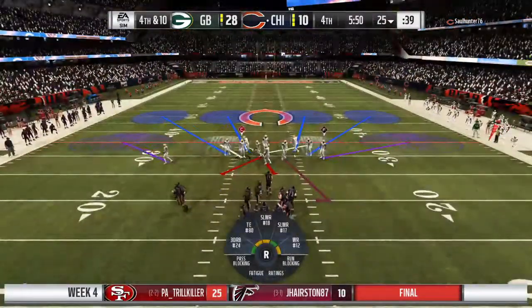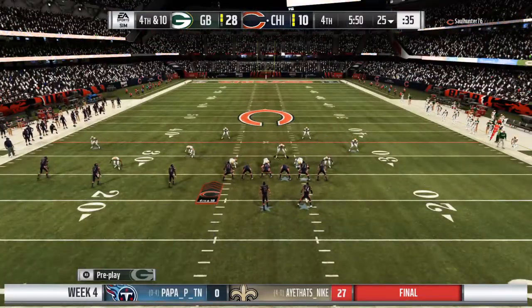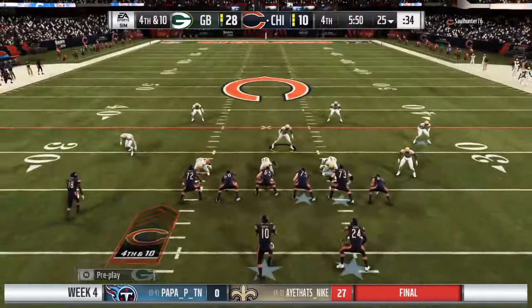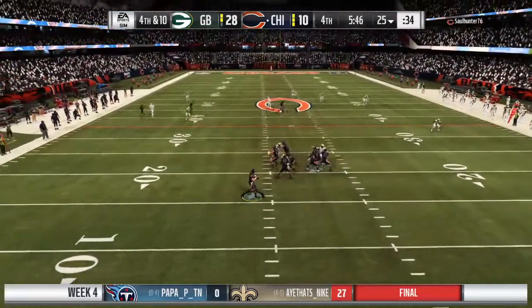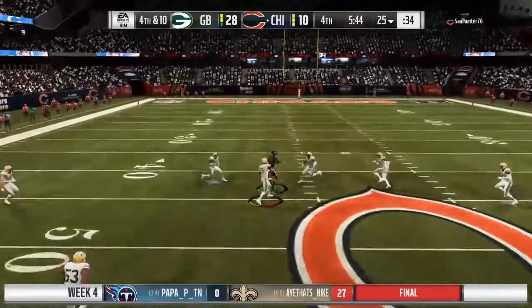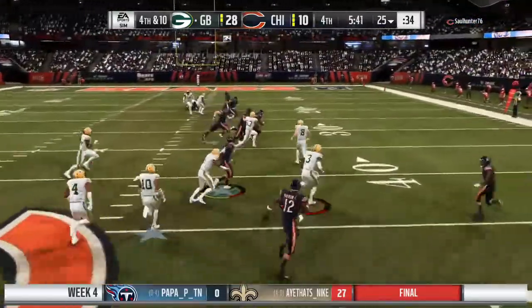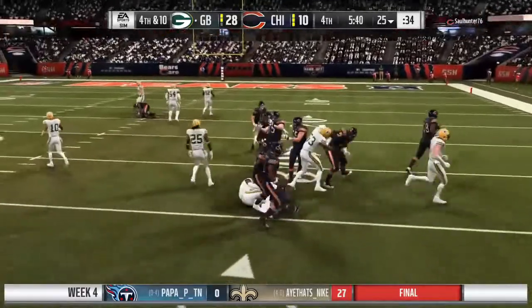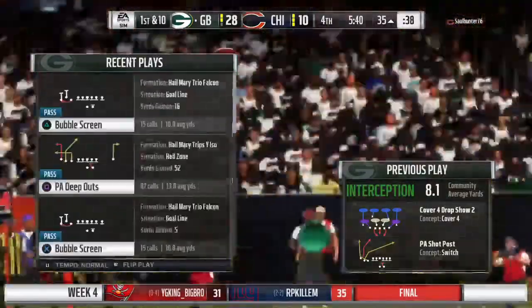Their already slim hopes are going to ride on this one. They'll go on 4th down. Got to try it here. He's back to throw. He's going to look deep down the field. And for a 3rd time tonight, he's intercepted. Picked off at the 45. And a big return will get him all the way down to the 35.